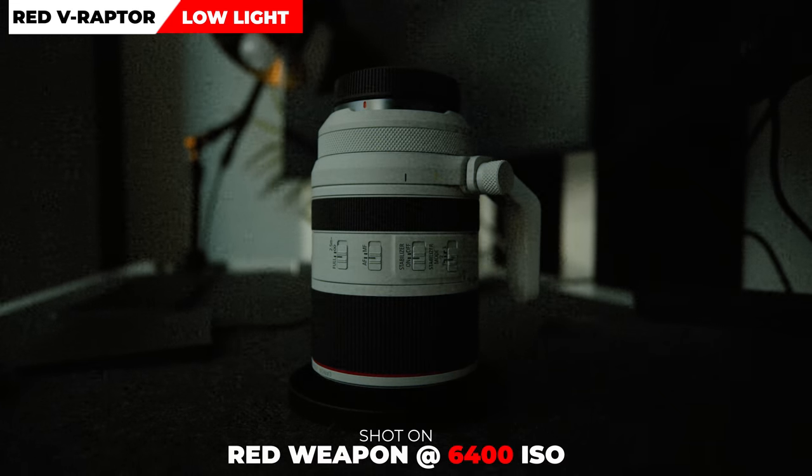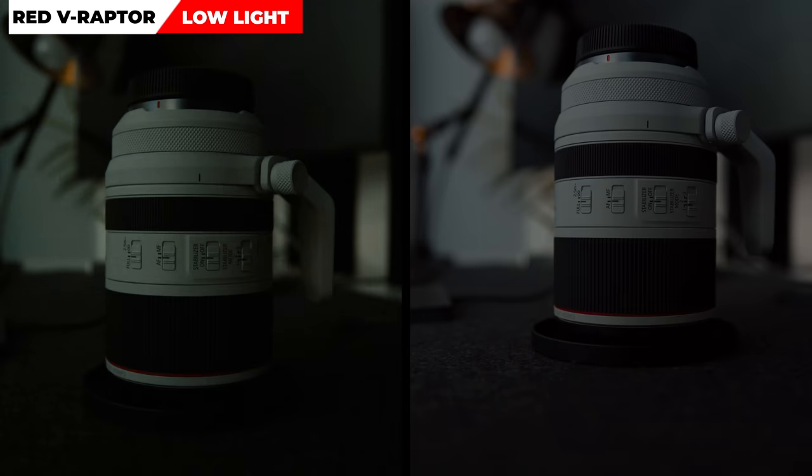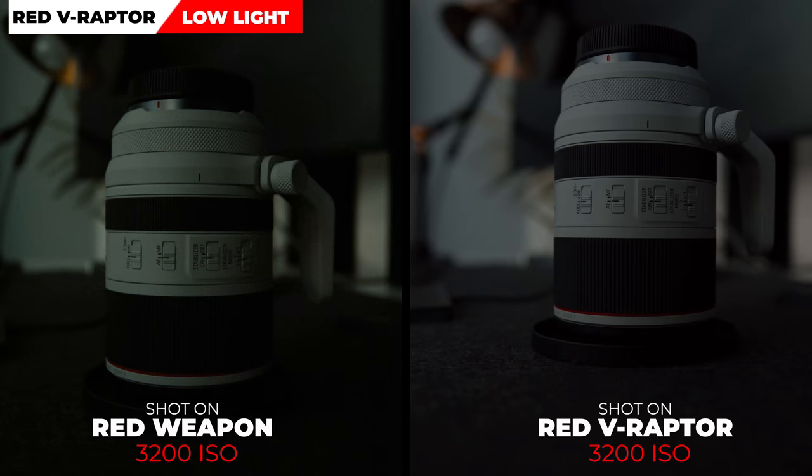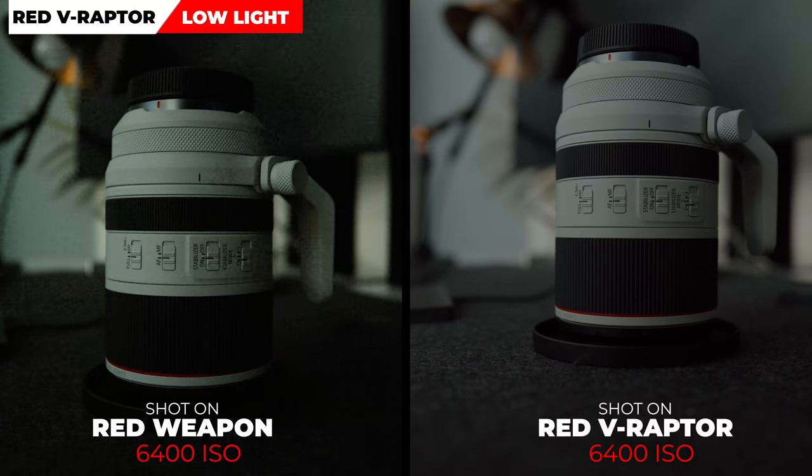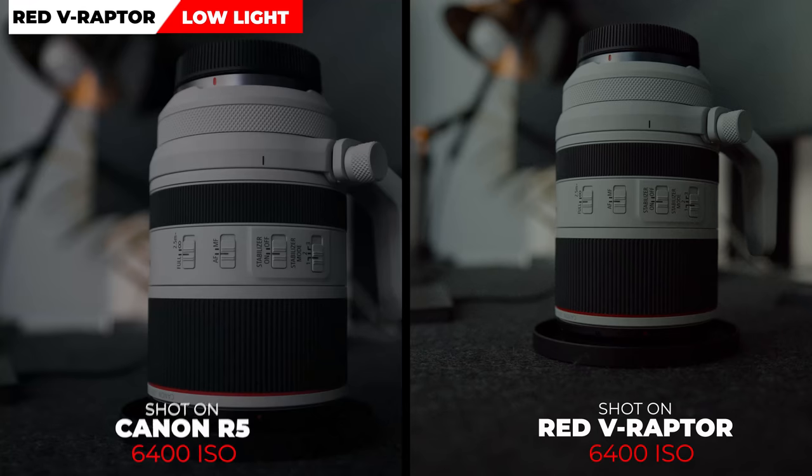The next big upgrade I was excited about was the low light performance. My RED Weapon was terrible in low light, and another reason why I wouldn't choose to use it in certain scenarios and would default to my Canon cameras, but the Raptor has significantly improved the low light performance. As you can see, both shooting at 3200 ISO, the Weapon isn't usable at all, whereas the Raptor is quite usable and drastically improved. It even holds up decently well at 6400 ISO. It's still not gonna compete to the likes of my R5, for example, and definitely nowhere near Sony, but a huge leap making this usable in more scenarios.